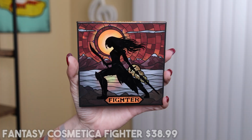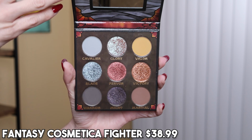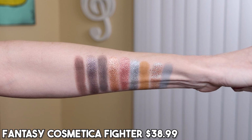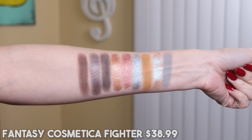And it is the Fantasy Cosmetica Fighter palette. This is by far my favorite Fantasy Cosmetica palette that I've tried so far. Listen, it's a neutral palette, so that's why. And I think this is an interesting neutral palette. It's not just a plain old neutral, like all browns. There is some interest in here. We've got this mustardy shade, which I love. We have a true neutral brown, which I love.